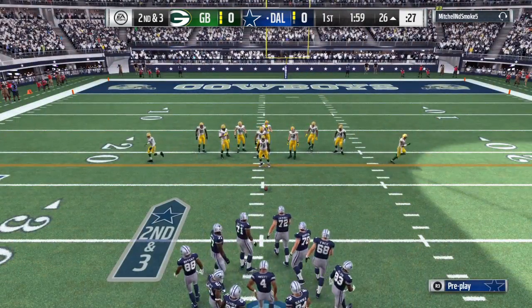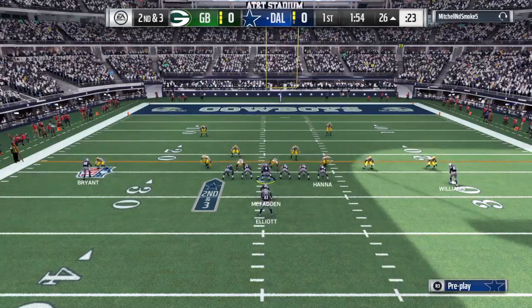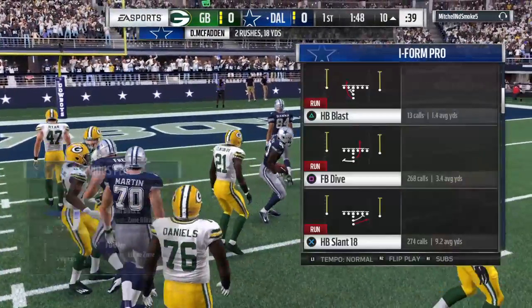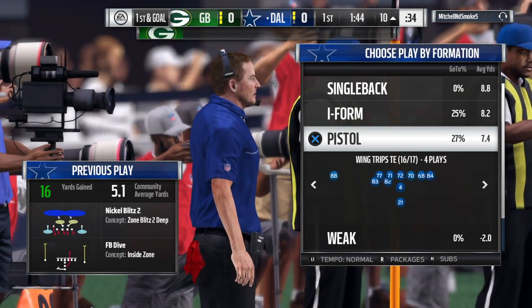Long drive. The defense just cannot seem to catch a break and get off the field. On 2nd down, McFadden, and he takes it down to the 10-yard line. That one goes for 16 yards. It sets him up 1st and goal.